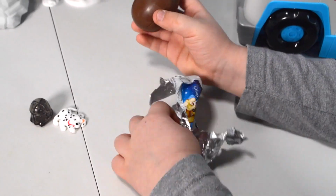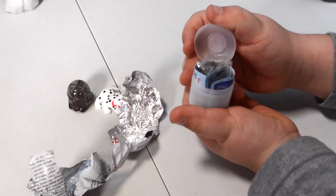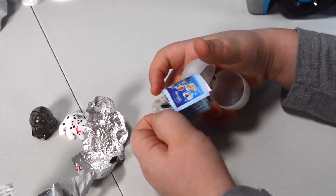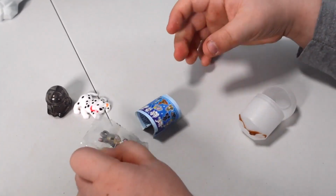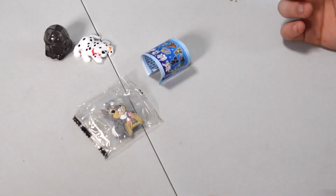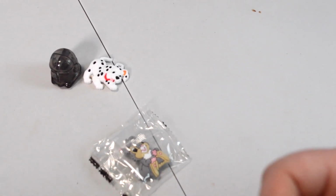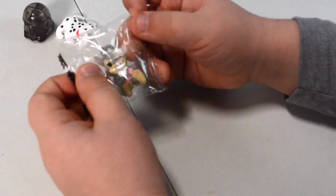Yeah, you found me! What did we get this time? It's new! Oh, we got a bunny! We got the bunny thing. That we never got that one before. He looks similar to the 101 Dalmatian puppy. Is he not on there? He's not on there. Let's open it.